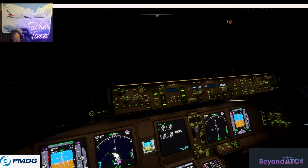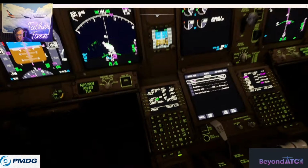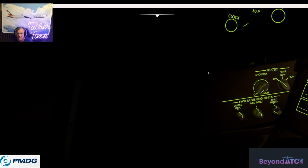Nothing. Go. No notes to discuss. Notes come up when you have had a malfunction. There's notes to review before landing. Auto brakes, we have them on 2 up here. Landing data. I didn't do landing data. I mean, it's not really an issue, but we are not required. We can actually say it's standard.